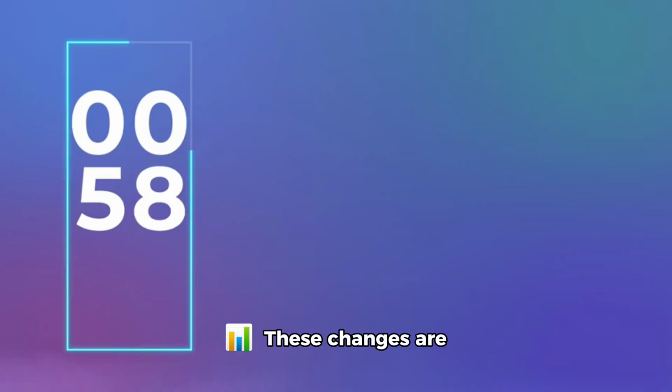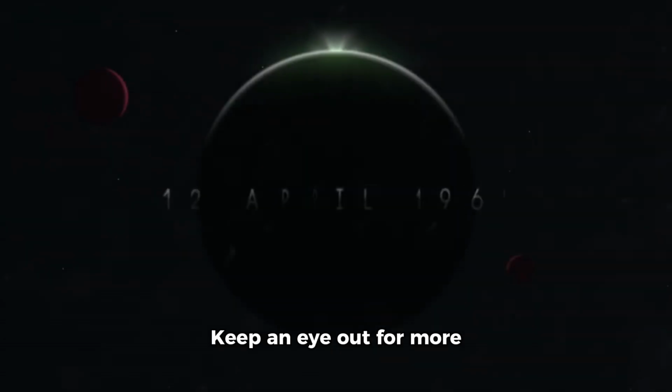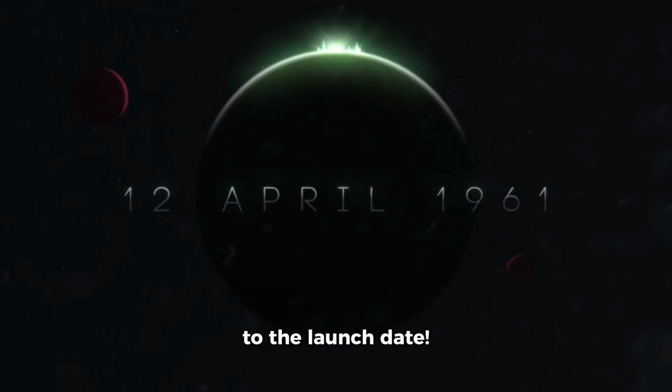These changes are expected to roll out around September, coinciding with the release of iOS 18. Keep an eye out for more details as we get closer to the launch date.